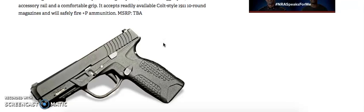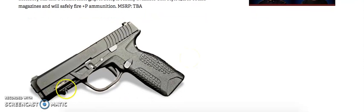It's very easy to conceal, but man, if I can go a couple rounds more and be able to safely fire +P ammo, I might just be a customer for this particular pistol. You also have your Picatinny rail down there in the front too, which I believe my CAR does not have.